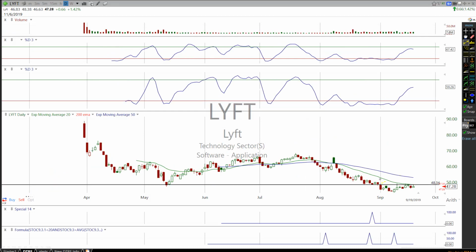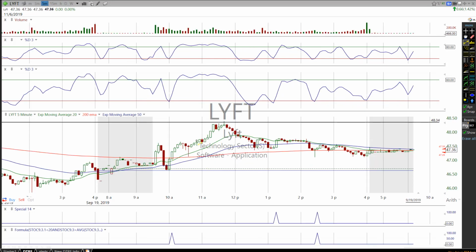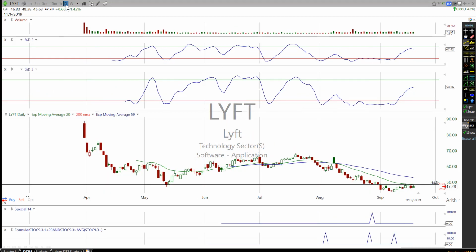Here's a deep throat play. He called me a couple times on that. I decided to get in today. It ran and then pulled back. Got in this morning, it ran up and we're doing well, and then it kind of just slowly pushed back. I'm not seeing anything too great in it.